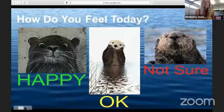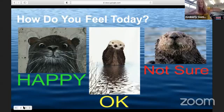How do you guys feel today? Are you feeling happy with a thumbs up? Are you feeling okay with a thumbs to the side? Or are you not quite sure how you feel today? Like the sea otter on the right. He looks a little bit unsure about himself. Awesome, I'm seeing a lot of thumbs up.